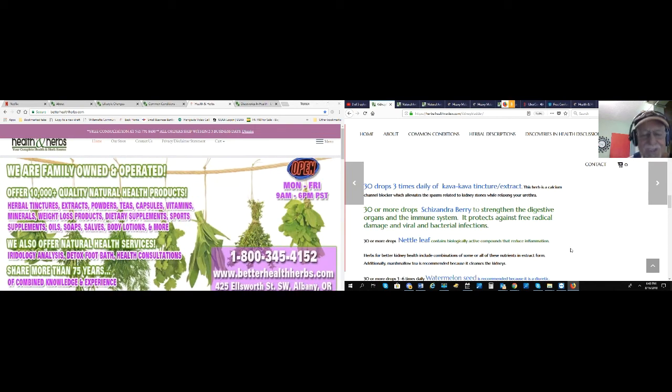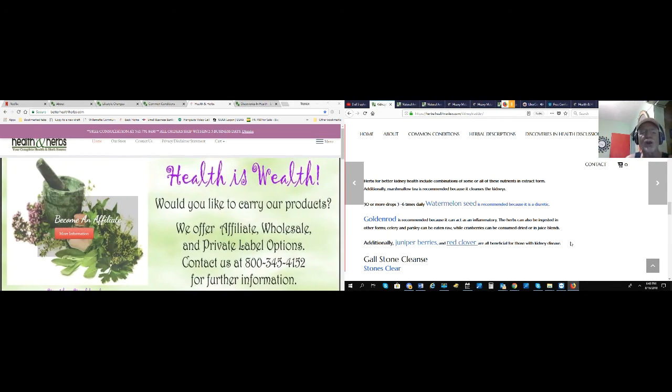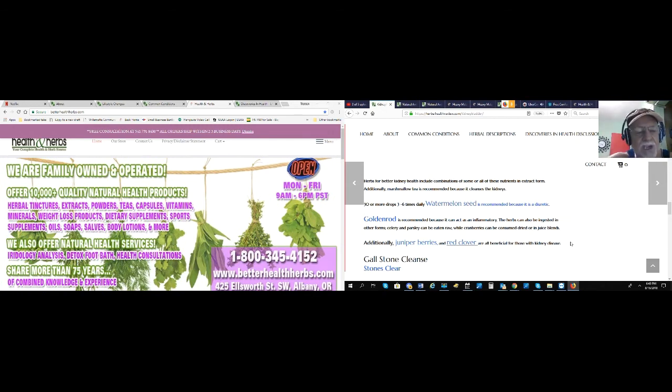Biologically active compounds that reduce inflammation. So nettle leaf, you can add that if you still have inflammation. And if you even have more inflammation, use goldenrod. And if you've got gout or if you've got diabetes, use juniper berries and red clover. All of these are beneficial for kidney problems, and especially the juniper berries. If there's also a diabetes related system, or diabetes is in there, juniper berries is excellent then for the kidneys and against the diabetes. So it's all there.